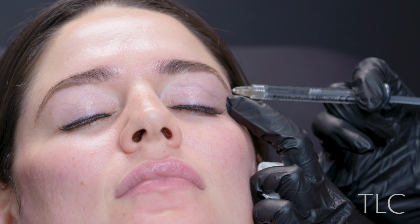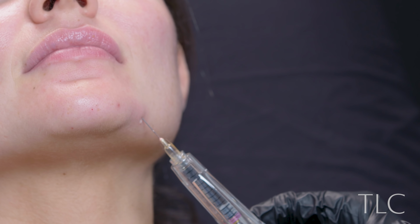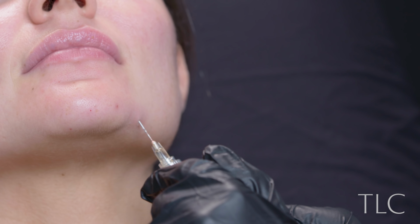I think you can see the direction in which we're going now. We're going to do some temple filler and then the angle of the jaw. Now we're taking that cannula back and treating the marionette zone and moving across to the chin crease. That's pretty much it. So let's see how she looked about 2-3 weeks after the procedure. So remember, it takes a few weeks for the Botox to work. So let's just have a quick look at her and how she looked when she left the clinic.